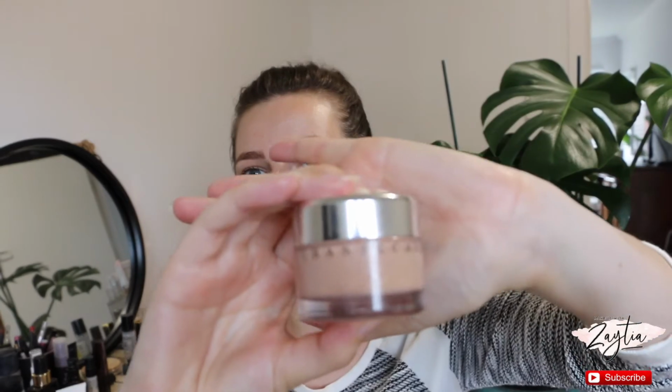Now today I don't really want a full coverage look. I just want something light, easy to wear every day that's relatively good for my skin. So I'm going to be using the Chantecaille Future Skin in Ivory. I just love this foundation. It's so light, so easy to use.